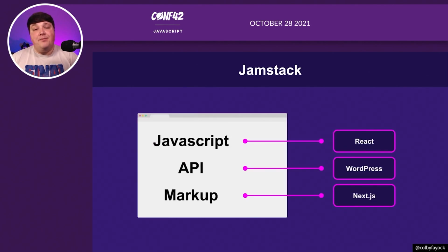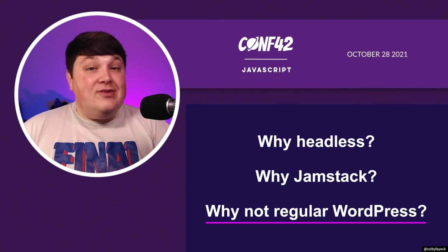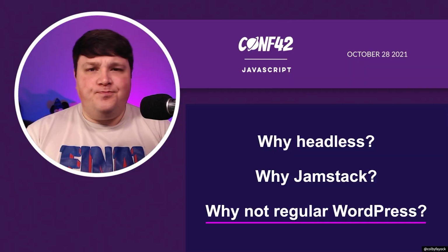One example that we can imagine is building a React application. This would serve as our JavaScript layer. We would use the WordPress API to provide that content and dynamic data. We would then compile that all down to a static site using something like Next.js, which, with a lot of other features, is a static site generator. Now, if this is all new to you, that sounds like a whole lot of work. Why not just use WordPress out of the box like we always do?